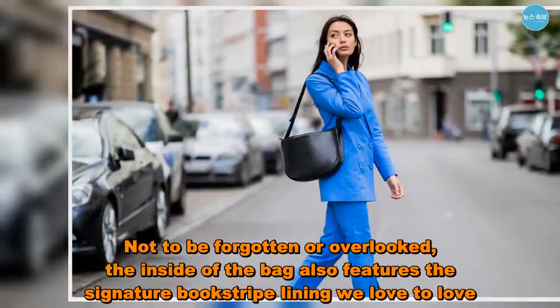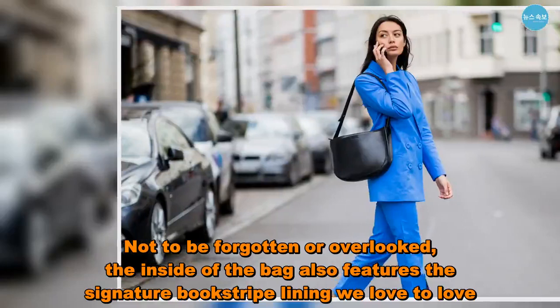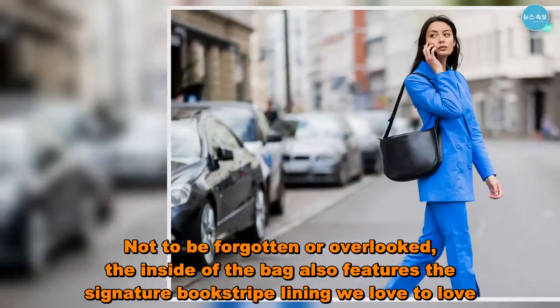Not to be forgotten or overlooked, the inside of the bag also features the signature bookstripe lining we love to love.